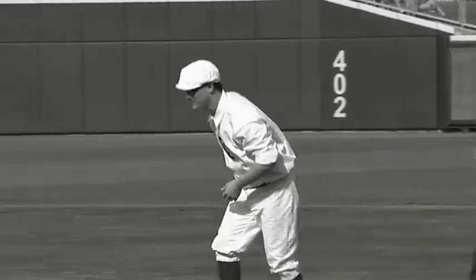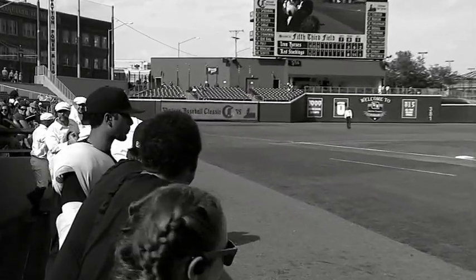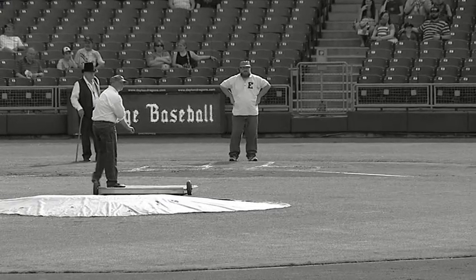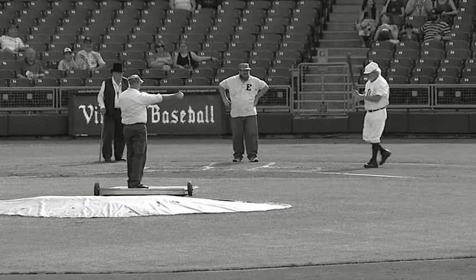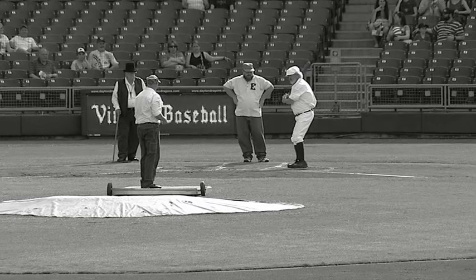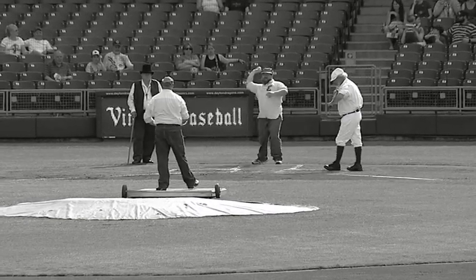Dragons fans, welcome to the Vintage Baseball Classic at Fifth Third Field, featuring the Cincinnati Red Stockings versus the Eastwood Iron Horses. Today's game is a step back in time to how the game of baseball used to be played at its start back in the 1800s.